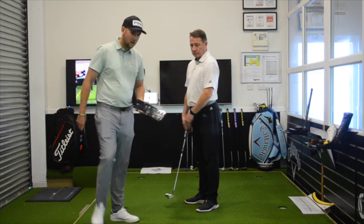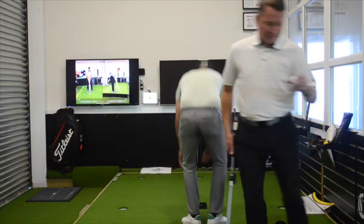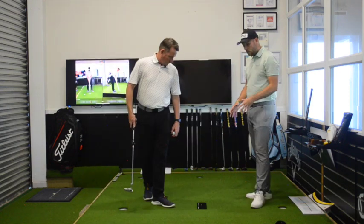So we'll get his Dave Harrison golf ball. He's not lost it. I'm off to Scotland in a few weeks, there could be a few lost up there. So I've set that up on a straight putt now.